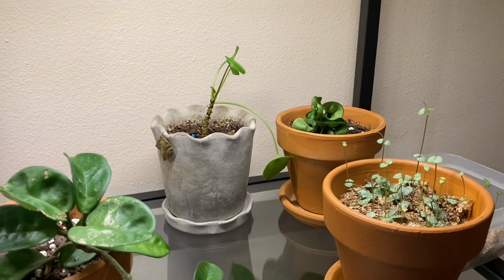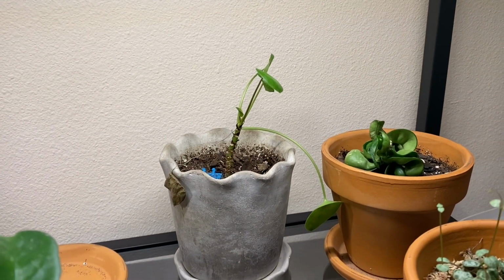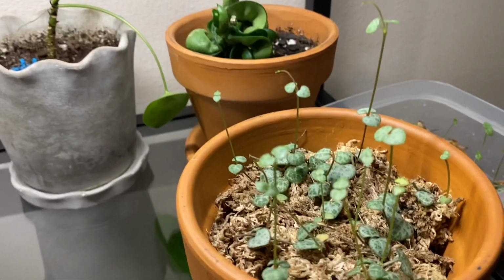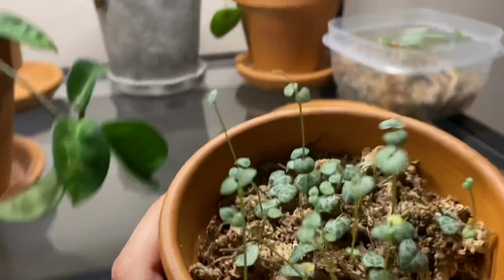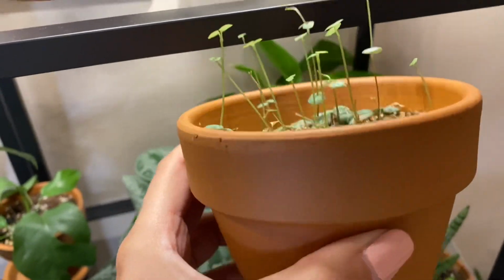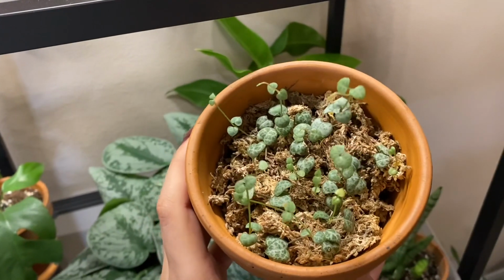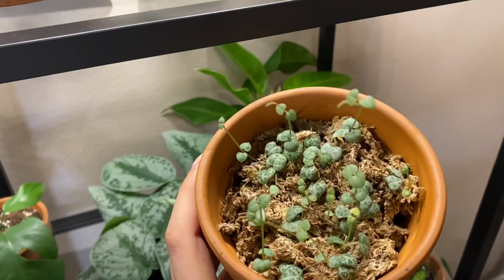Okay, so you can kind of see another plant struggling back there, my pilea. I definitely need to water that. This is my string of hearts propagation, and it's doing pretty good. I had it in sphagnum moss in a container, and all I did was basically place it on top of soil so that these roots can eventually start growing inwards and just have a whole new plant.